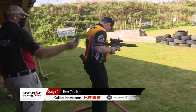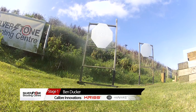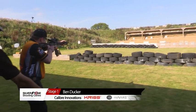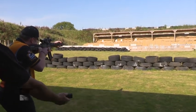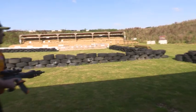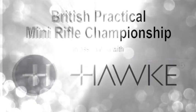That's the man in 2nd place in the championship. Up first, Ben Ducker. So, unloaded start. Ben can't leave that little red box. He's got to put 2 in each of his targets. Nearest one's about 12, 15 metres away. The ones at the back are all about 45 metres away. Well, he certainly put a few in there, so hopefully they're all alphas.